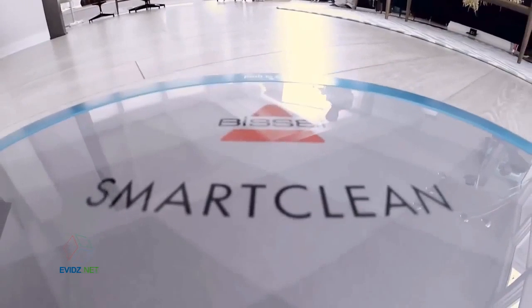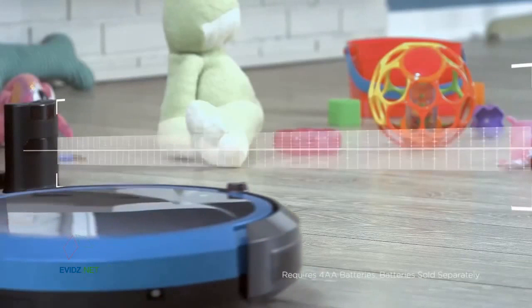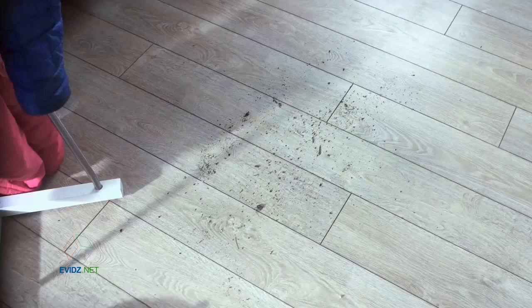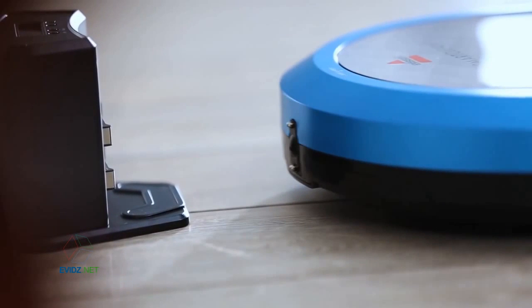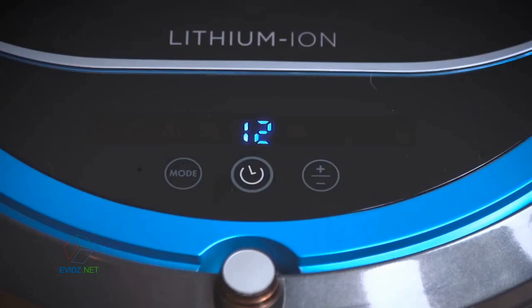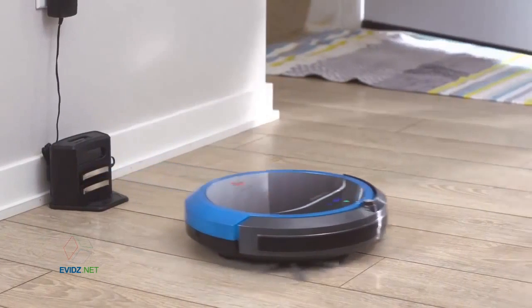And the auto mode cycles through each of the 4 cleaning patterns to make the most efficient use of its cleaning time. The Smart Clean also has invisible wall technology, which keeps the vacuum in the rooms you want to clean and out of the rooms you don't. When the floors are all clean, or it senses that it needs a charge, the Smart Clean automatically returns to its self-charging docking station. The Smart Clean's lithium-ion battery gives you up to 80 minutes of runtime on hard floors. Get your freedom back with the Bissell Smart Clean.